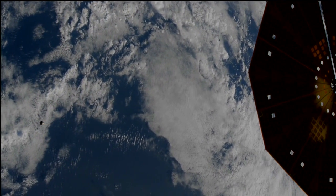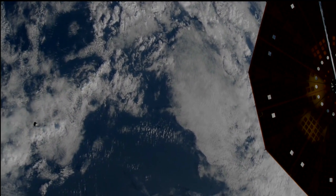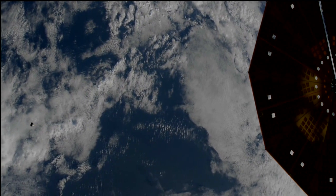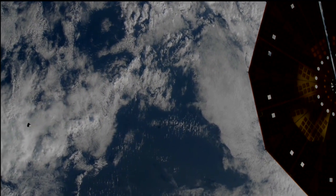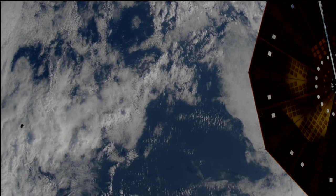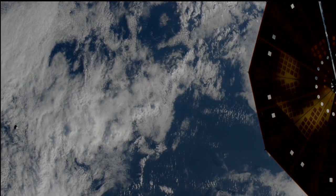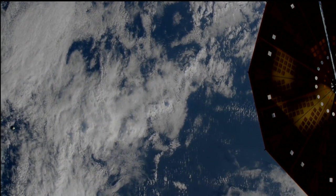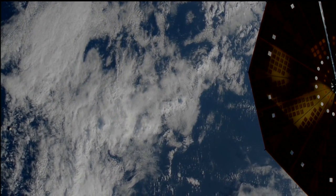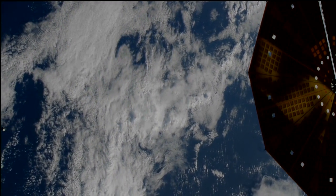Station Houston, space to ground 2 for Starliner. Starliner has exited the approach ellipsoid and is on a 24-hour safe free drift trajectory. We're beginning C2V2 deactivation. This is your last Starliner status call until the deorbit burn. Station copies. Thanks for the update. Godspeed, Starliner. Godspeed, Starliner.